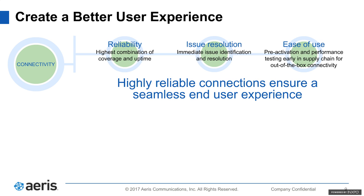So what we've seen is that cellular achieves that balance of highest combination of coverage and uptime simply because it is truly global, given all the operators around the world and the towers that have been set up. Even in areas where there isn't other infrastructure in place, even in some developing countries, they skipped landlines and went straight to cellular infrastructure. So from a global standpoint, cellular is a very reliable option and gives you that balance of coverage and uptime.